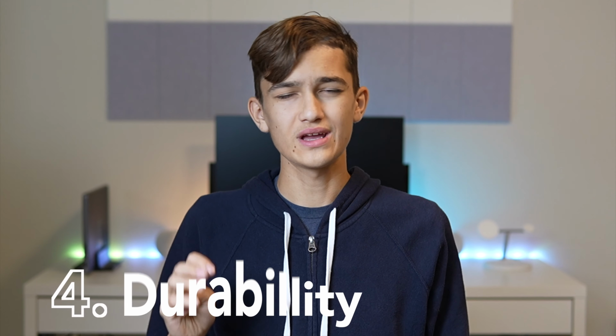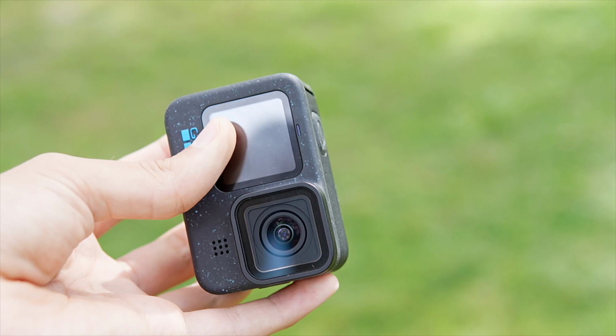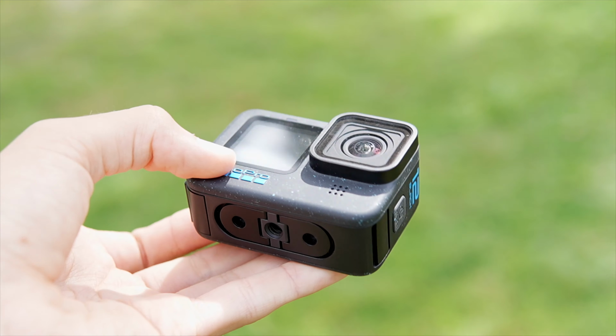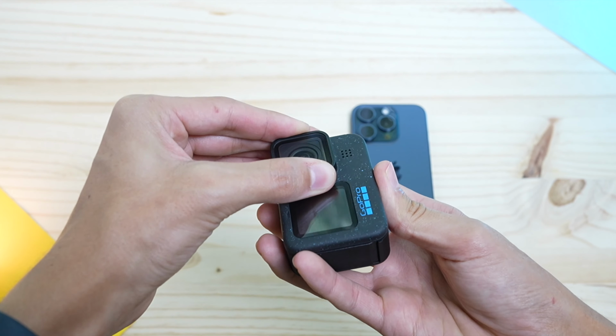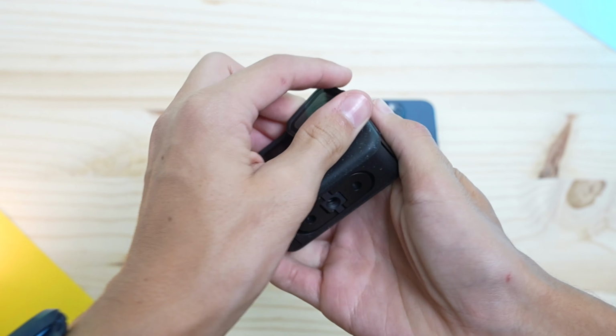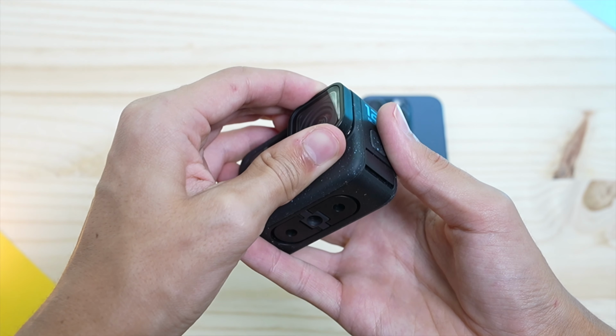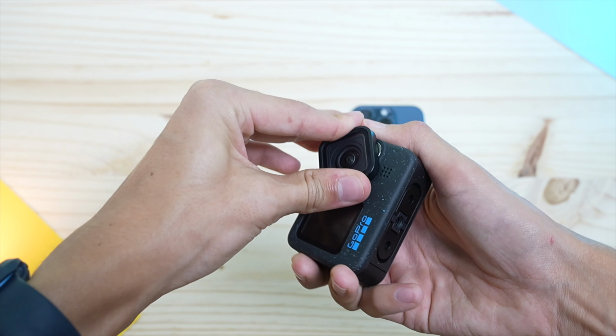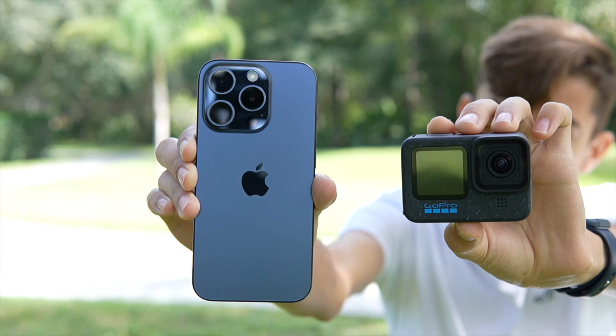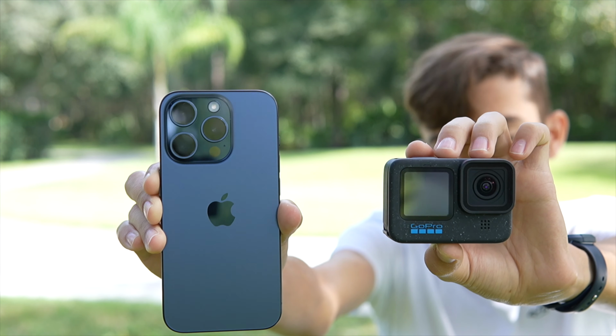Now the fourth category is durability, and here the GoPro is going to get the win. Not only does it have this nice removable lens that if you scratch it or crack it, it does not matter. You can just pop it on, pop on a new one. You can pop on a different lens if you want to as well, which is super cool. But if you do end up losing this GoPro, it's not the end of the world. I mean, you lost your $400 camera, yes, that is a hit, but you didn't lose your phone.